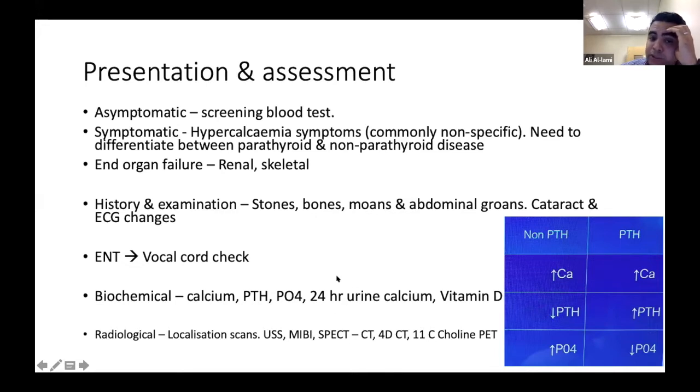Most importantly, you also want to make sure the patient has a 24-hour urine calcium. With primary hyperparathyroidism, you would expect them to excrete calcium in the urine, and therefore the urinary calcium should be elevated. I'll talk about an important condition you want to exclude, familial hypocalciuric hypercalcemia, by requesting that 24-hour urinary calcium. And also vitamin D, because vitamin D toxicity can cause hypercalcemia.